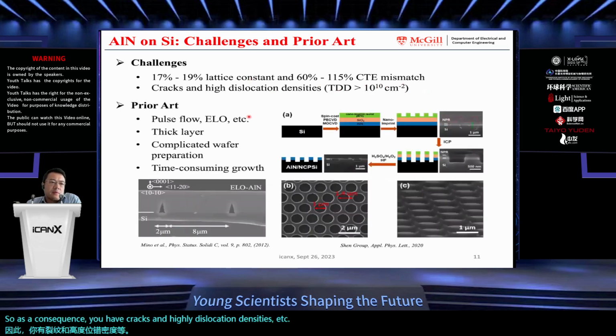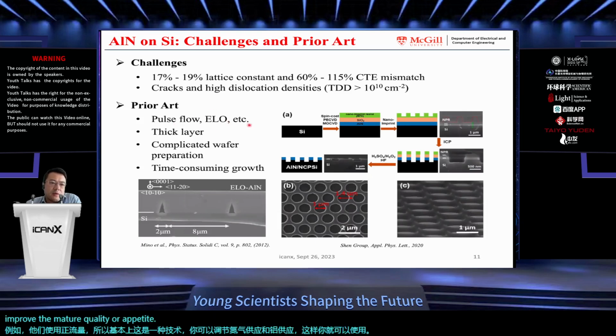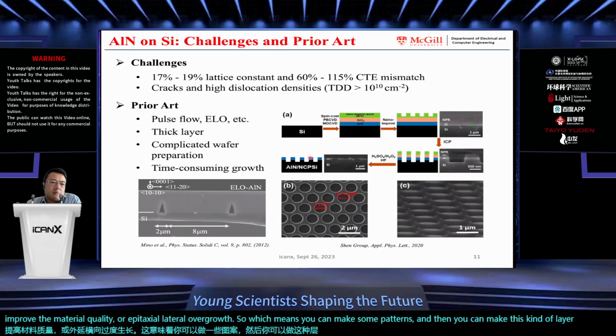And people have been working very hard trying to improve the quality of aluminum nitride on silicon. For example, they use pulsed flow, which is a technique where you modulate the nitrogen supply and aluminum supply so that you can improve the material quality, or epitaxial lateral overgrowth, where you make some patterns and then make the layer coalesce. But the problem is, whatever technique you are using, you always have to use a very thick aluminum nitride layer.